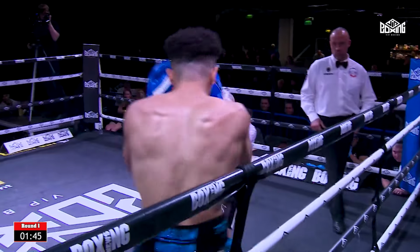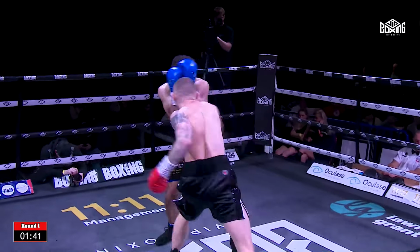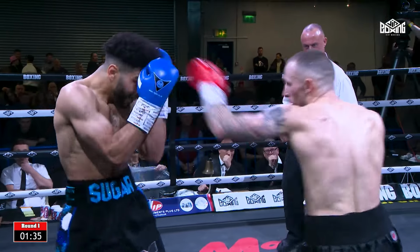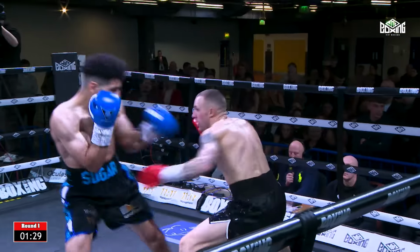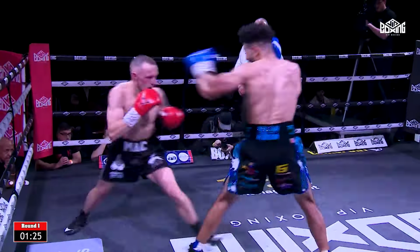Reece MacMillan trains out of the Morecambe gym. Yeah, with Bob Haworth up there from Lancaster Boys. MacMillan's been off the blocks in this first round.